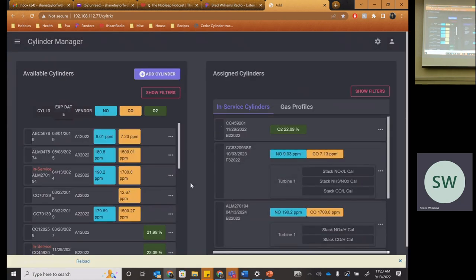You can add the spare cylinders here ahead of time if you want to. We're still working on an option, because some of the vendors will give you an XML file where you just import it. We're still working on that option to get that integration put in.